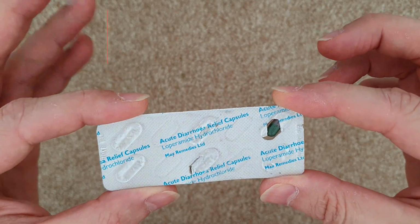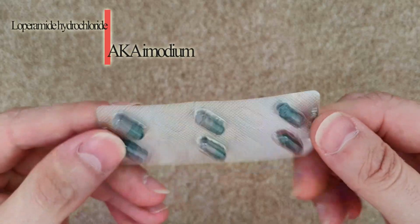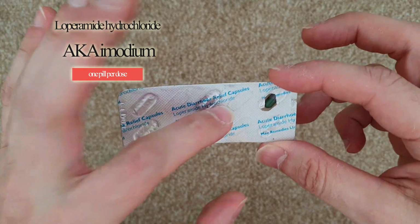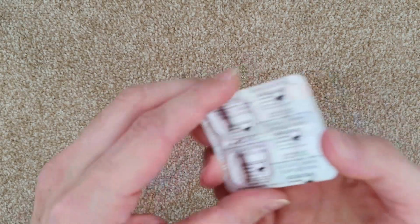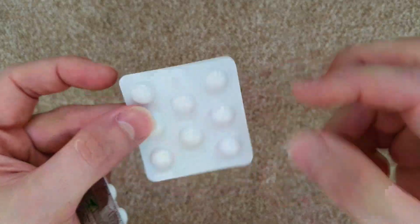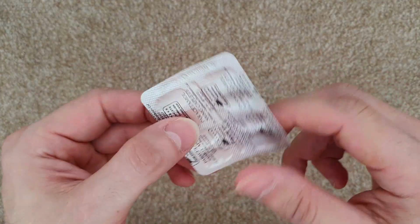Diarrhea treatment. You're probably thinking, what's the chances of needing that? Trust me, take it, because it ups the ante when you're trying to look after yourself if you've got diarrhea. So diarrhea treatment. Two different types of painkiller. I've got an ibuprofen, which is primarily for reduction of swelling, but it still does the job, and paracetamol.